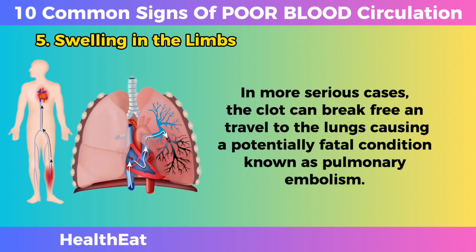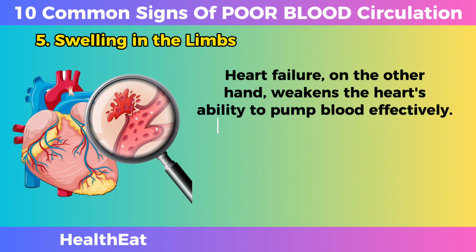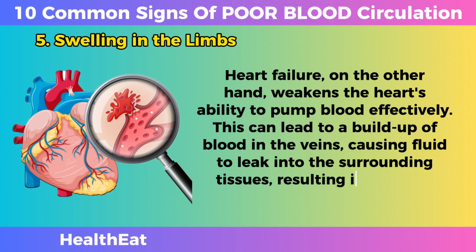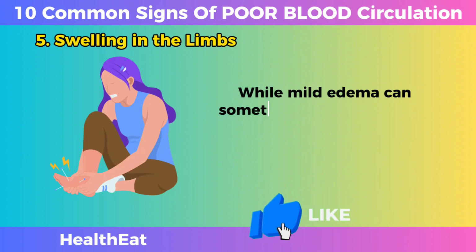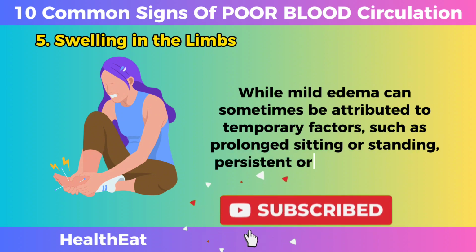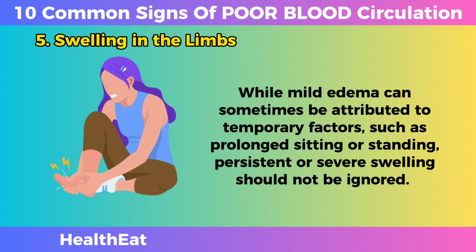Heart failure, on the other hand, weakens the heart's ability to pump blood effectively. This can lead to a buildup of blood in the veins, causing fluid to leak into the surrounding tissues, resulting in swelling in the legs and ankles. While mild edema can sometimes be attributed to temporary factors, such as prolonged sitting or standing, persistent or severe swelling should not be ignored.